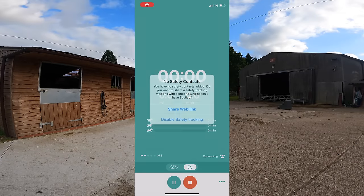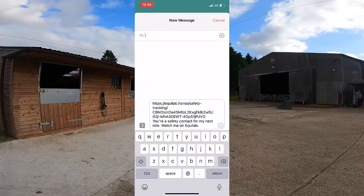Let's go. So as I mentioned earlier, before I even step foot out of the yard, I'm opening up my smartphone, getting Equilab up, starting a ride and sending that safety tracking link to a contact of my choice. And they're gonna keep an eye on me as I embark on this brand new hack with Woody, which honestly, as you'll see in today's hack, was very much a necessity.